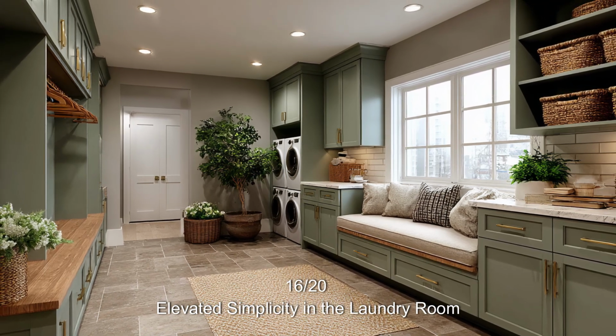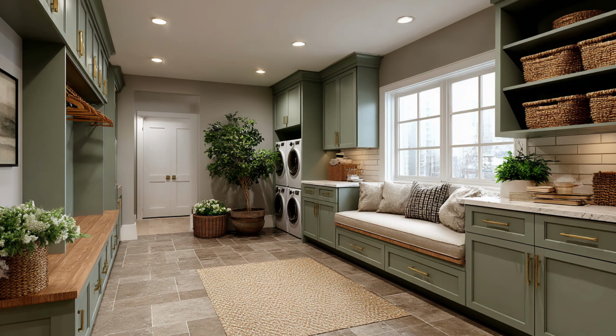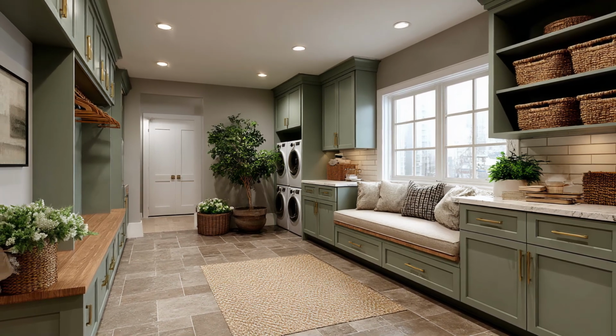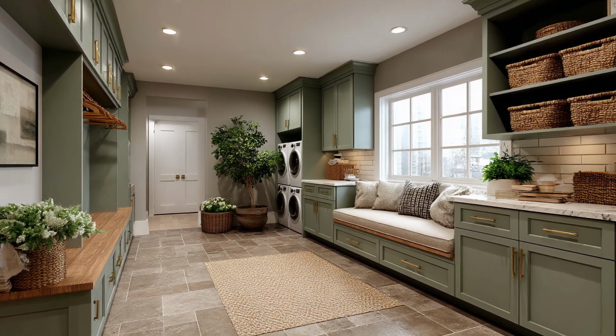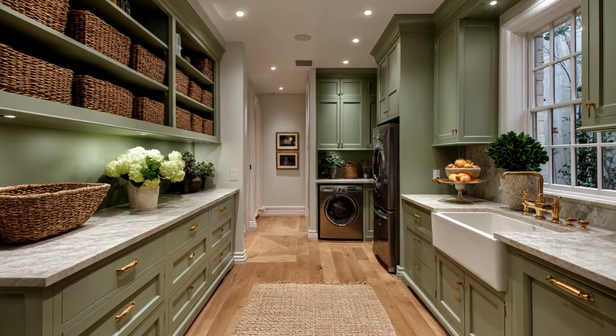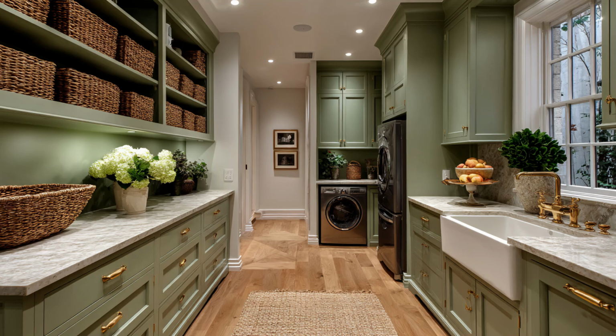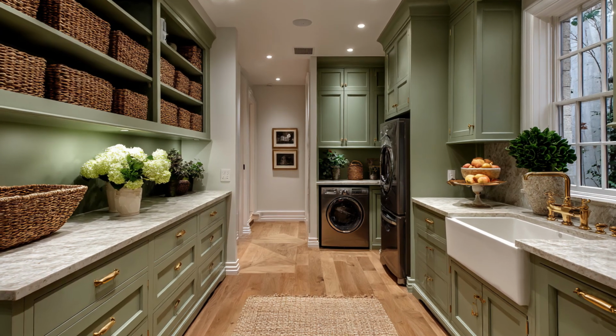Even the laundry room gets the Dirand treatment. No plastic bins or sterile lighting here. Instead, it's built-in cabinetry with inset handles, woven hampers, and soft sage walls. Brass hanging rods glint in the daylight. It feels like a continuation of the home, not a utilitarian afterthought.